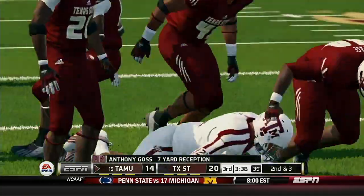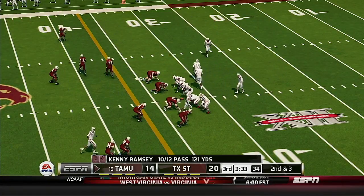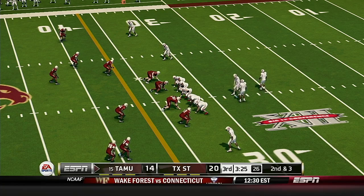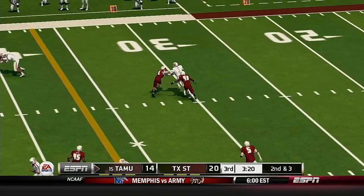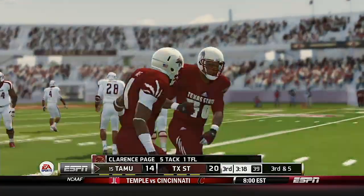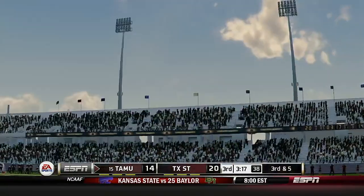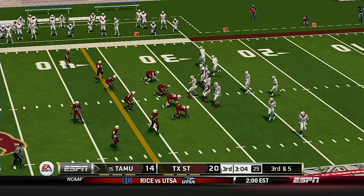Fires out to his receiver. That's good for a gain of 7 yards. That'll bring up 2nd and 3. And they'll get him in the backfield. The thing about the option is you're going to have some negative plays, but if you keep running it, it'll create some big play opportunities. It's 3rd and 5. Ball on the 31-yard line.